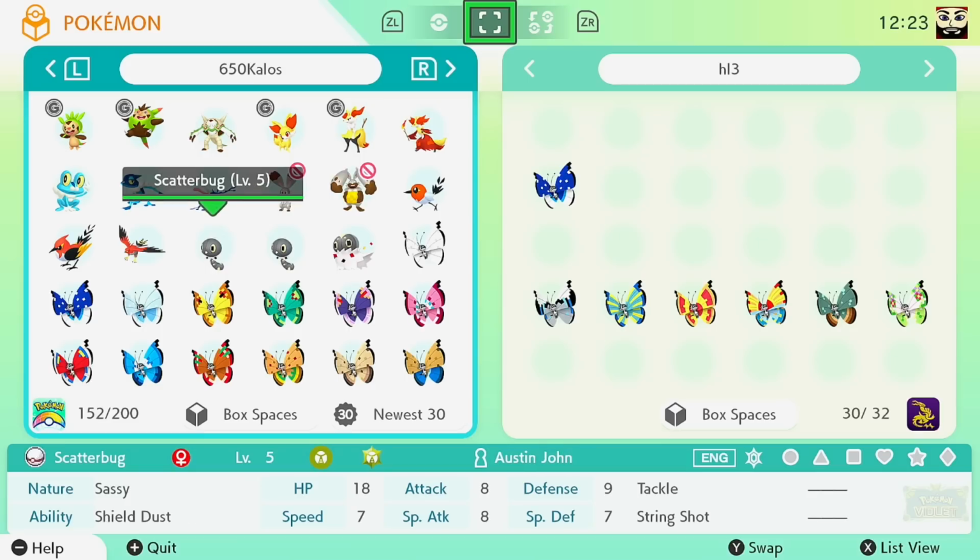Did they fix the left eye scatter bug that was part of the icy snow one? Because I had it in here. If you didn't know, the Scatterbug that was an icy snow, eventually going to evolve into that, it was facing the other way. I think they may have fixed that. I'm gonna have to look into that more.